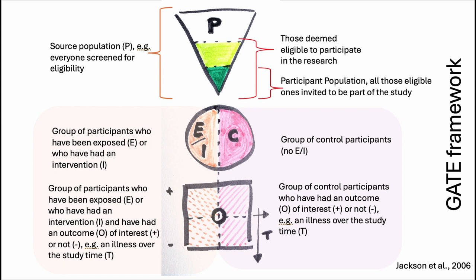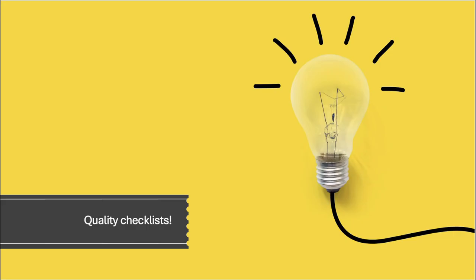Of course, there's much more to consider in appraising a publication, but ultimately it all hangs on the basic anatomy of the research performed. It turns out that there are quality checklists available, published online on websites such as CASP, which outline the quality characteristics for different types of study, so anything from a randomized controlled trial to a cohort study.